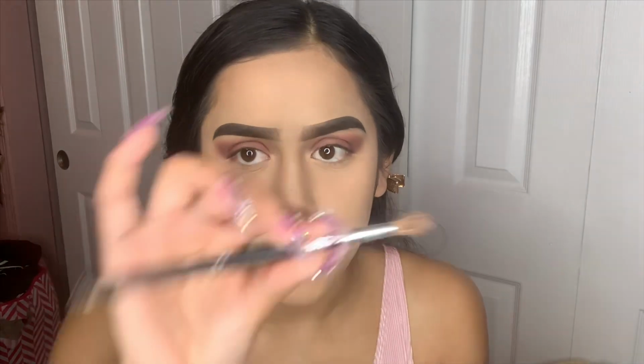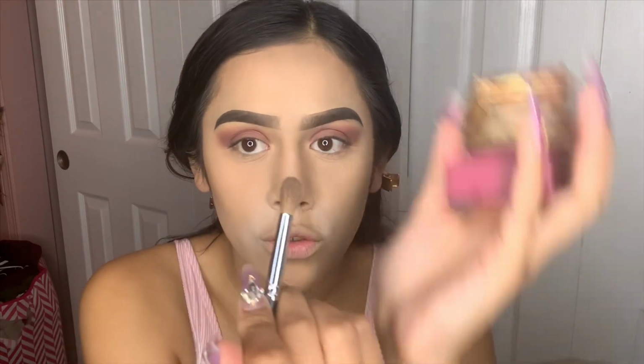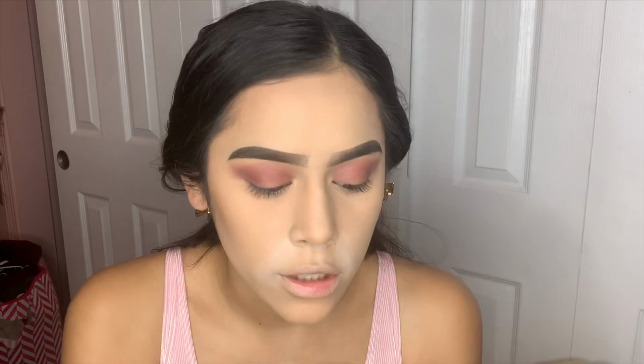So now I just contour my nose with the Hoola bronzer, and I use this little bitten up brush from my dog. Shout out to Mochi, she always be biting my makeup. This is just a Morphe M200 brush, and it's super soft bristles, really good for nose contour.